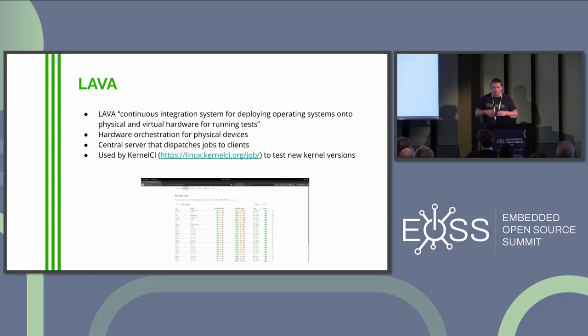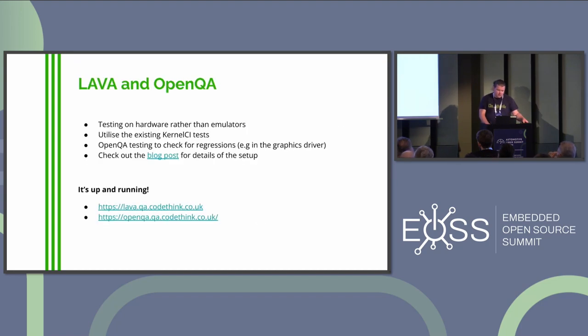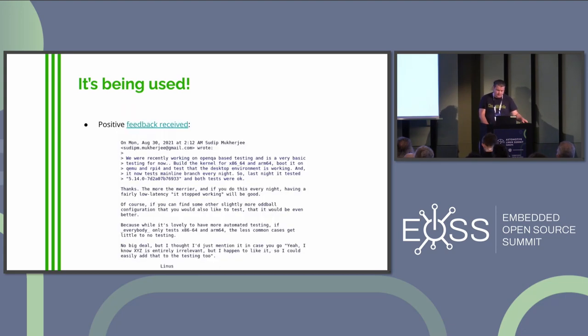Essentially, it's orchestration of hardware testing. So you can set up what's called a board farm and have lots of different boards with different architectures on, and you flash your image to it and then run your tests on it. So using VNC, we got that working with OpenQA so that we could run the same test there instead of QEMU in emulation. And we have a LAVA instance at Codethink now, and we have an OpenQA instance as well. And we are testing the Linux kernel upstream project every night with this. So we've got a Debian image that tests. And that's had some good feedback from Linus, which is great. So that's actually being used.